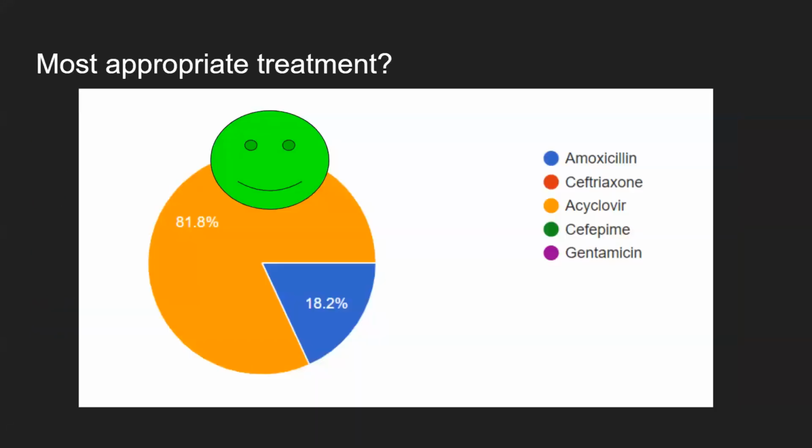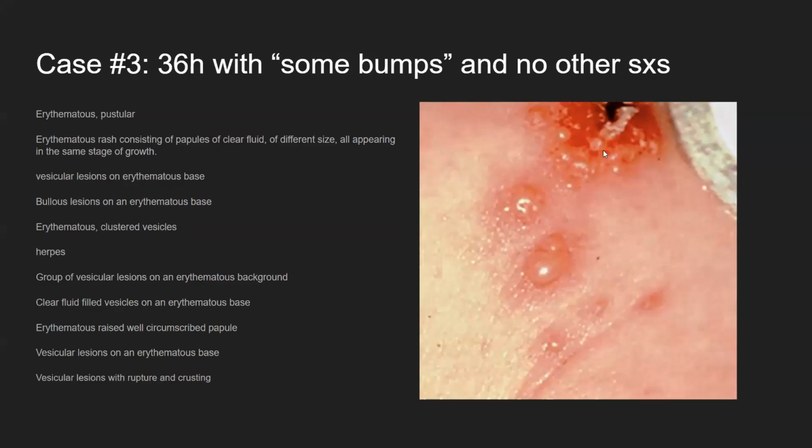Then as far as how treatment goes, pretty much almost everybody got that right. The acyclovir, the amoxicillin. I'm not sure if that was maybe for secondary infection of that kind of icky looking open bit.